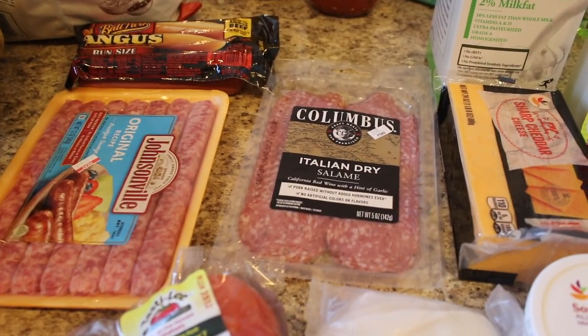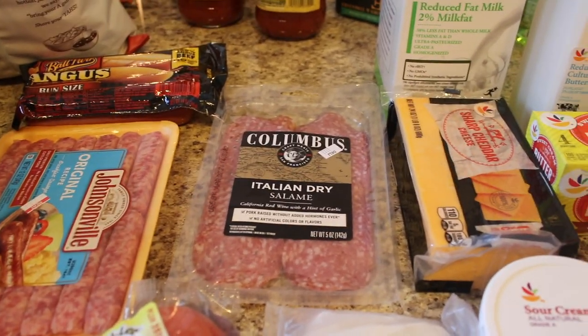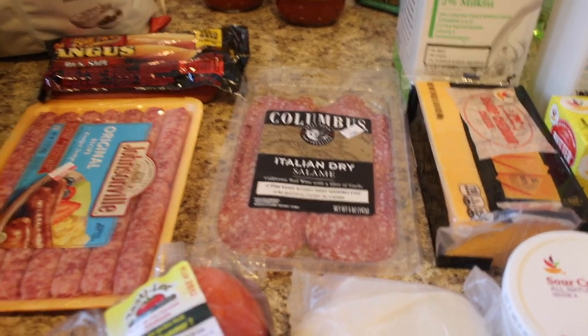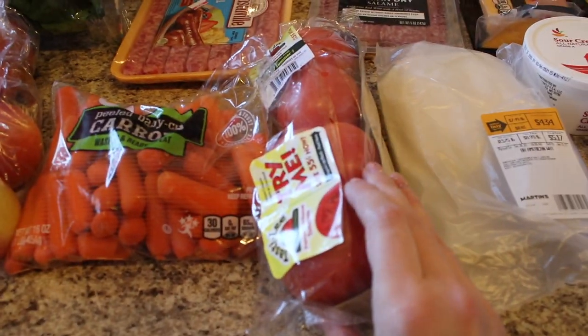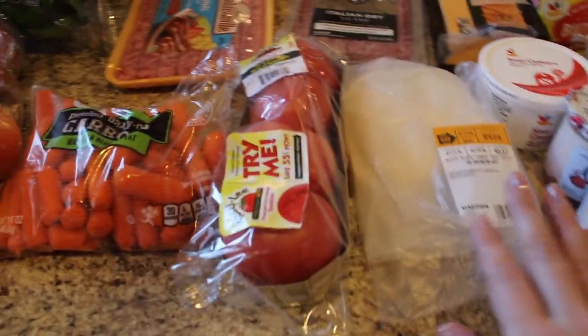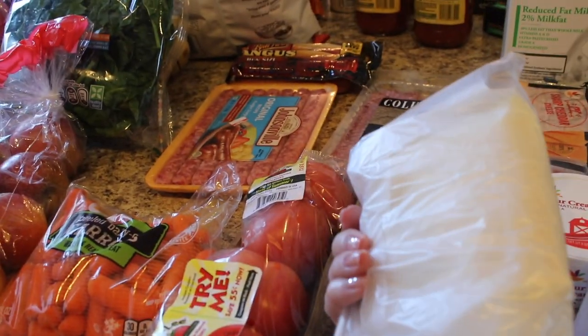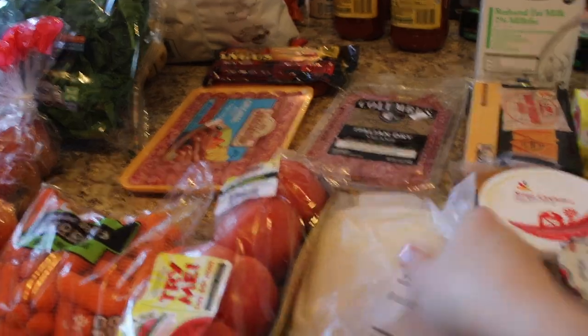I also wanted ham, but they were out of stock. So I'll have to go get some ham before New Year's Eve just to have for our sandwiches. And then also I got some tomatoes for the sub sandwiches. And then I got some American cheese. This is the deli kind.